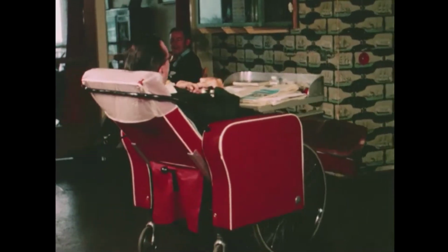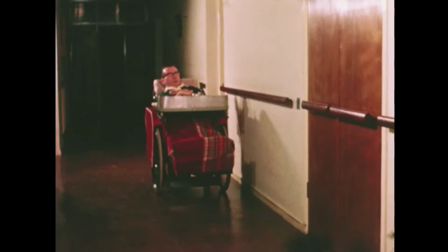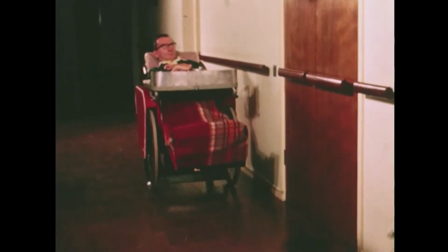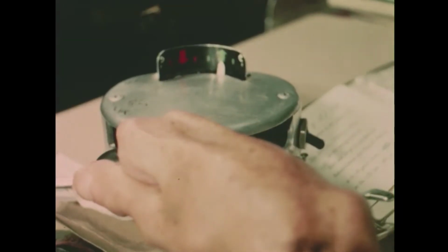It has comfortable-looking red upholstery and the large tray table attached in front to hold the items he needs. He drives himself out of the room and along a corridor. Independence of movement is one of the things able-bodied people take for granted. It brings a new dimension, an indescribable freedom, to anyone who has been stationary for years. Frank steers himself into his room.